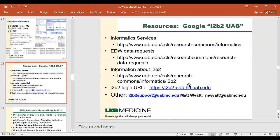No, that is a ridiculously routine thing, and that is exactly the way we want to do it. Awesome. It is really easy for us if you say, here's my IRB protocol, here's my I2B2 query, can you send me this list of patients? That's the best request we get all day.